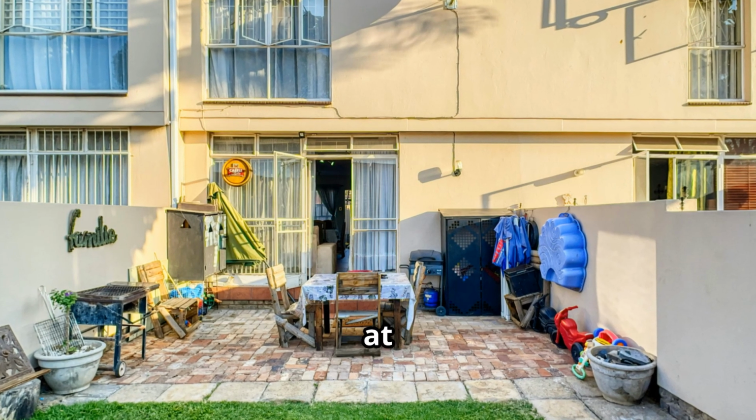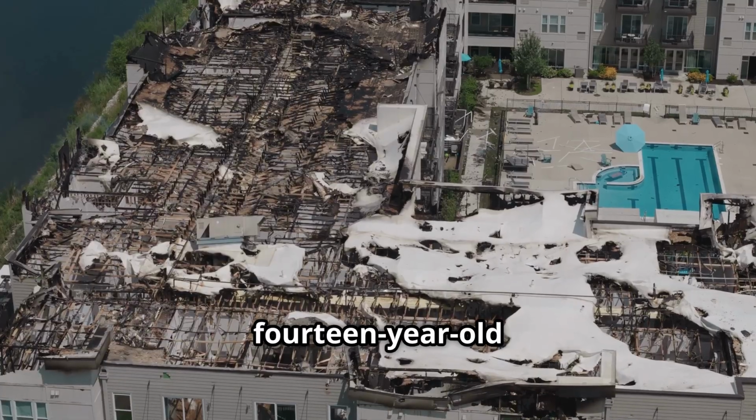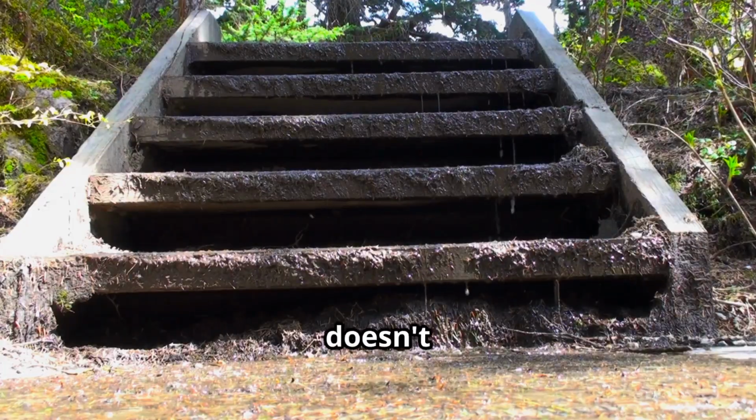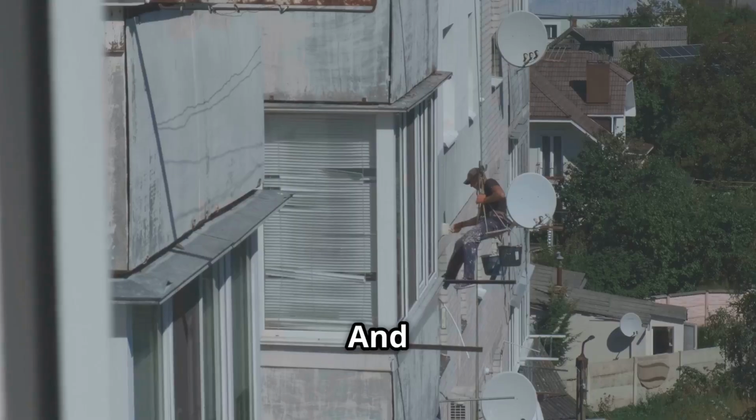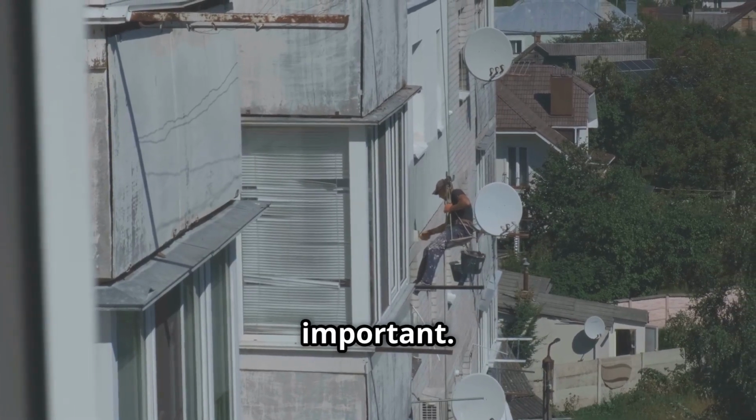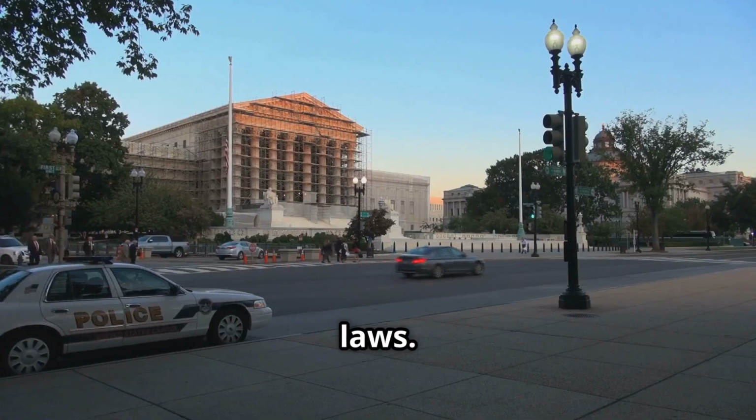Now look, this is a patio at one of my old condos, and this was a 14-year-old condo. So you can see it doesn't take too long for water to leach into the concrete and eventually make that rebar expand, causing the spalling. And this is why maintenance is so important. And this is why they changed those laws.